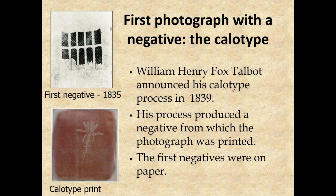So Fox Talbot is considered to be the father of modern photography before 2000, I guess. That sort of modern photography. So yeah, Fox Talbot had produced a negative in 1835, but he had never published that information out, so that's why it wasn't until 1839. And there's the first negative, his little window there. It's quite small, that little negative.